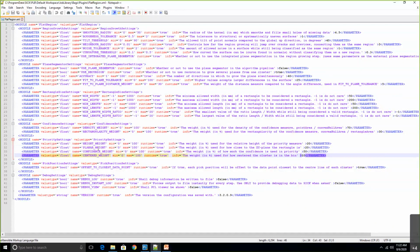All this adds up to tell us which of the localizations, because we're going to find more than one. We're going to find maybe 5 different good spots to pick. Which one do we actually want to use? That's what this priority does for us.